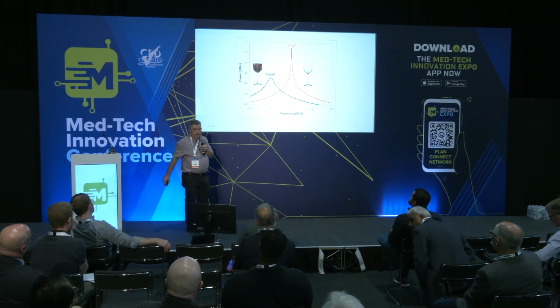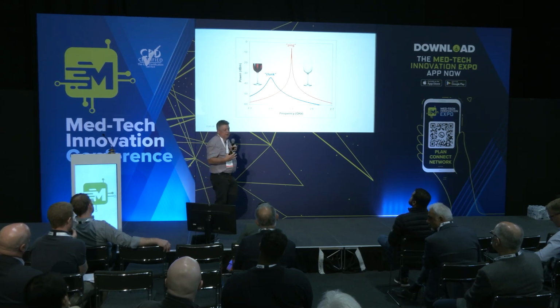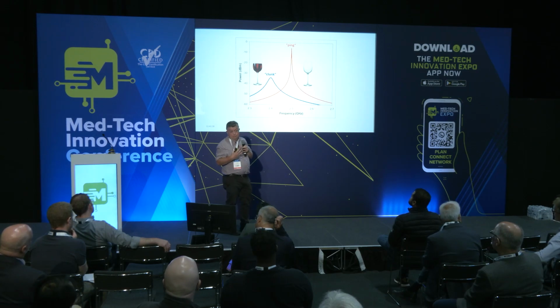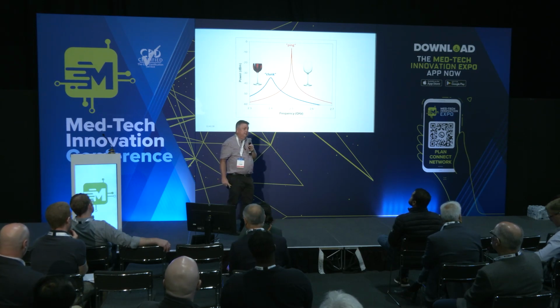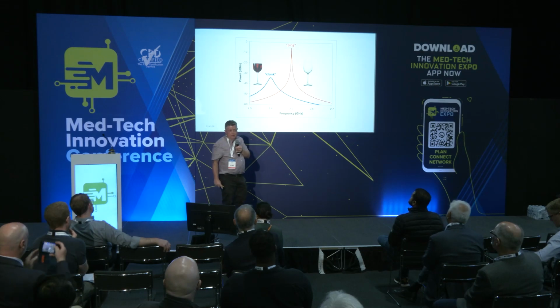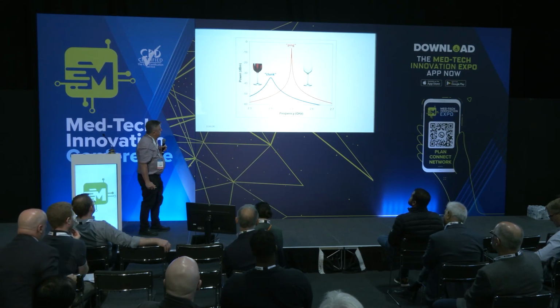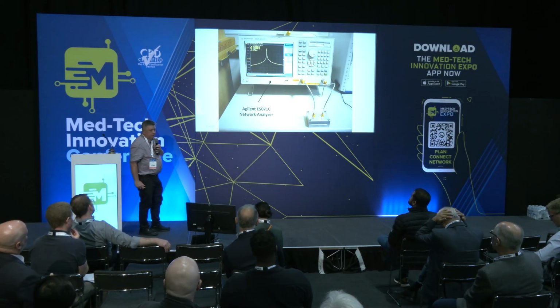So it could be the wine in the wine glass, but it could be the body when you attach one of these RF resonant sensors. And then we can track these properties, you see, and then try and track them as a function of blood glucose changing within the body. And that's fundamentally what we do. So we do this all the time in my labs.